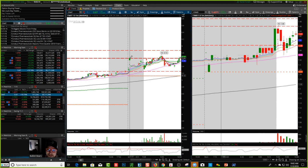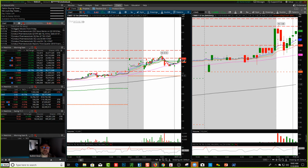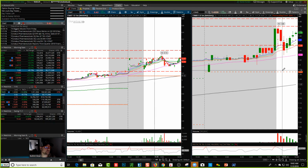See if it holds this left shoulder here now on CNAT. Right now it's struggling. It's tweezer topping on a 1 minute. If that fails, then you have a possible head and shoulders.